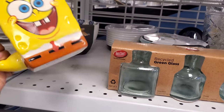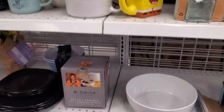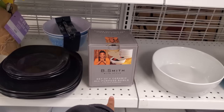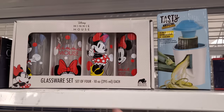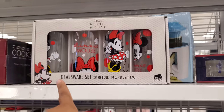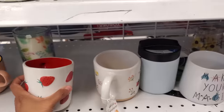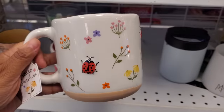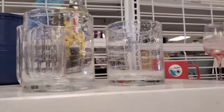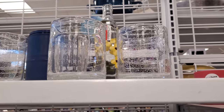We have a SpongeBob for $5.99. Plenty of SpongeBob. Ceramic bowls. Oh, zucchini one. And of course, a mini in the house. $11.99. Strawberry mug is only $5. This one has a tiny little ladybug on it. Ladybugs, $5. So these are glass. These are $4. Kind of cool, the little bubbly effect.